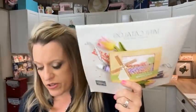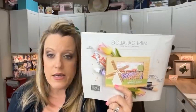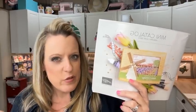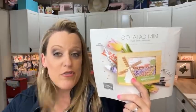All right, speaking of the spring catalog, this one right here, the official name is January to June 2022 mini catalog. It's retiring at the end of June. And Stampin' Up! released the last chance list this week, and I, in my fog of this week, just posted it and shared it. Didn't realize that it doesn't go live until June 1st. So I apologize to those of you who are looking for the discounts. They're not up until June 1st.